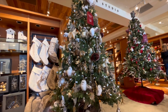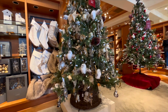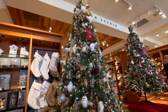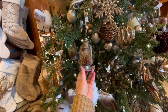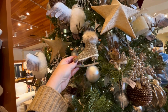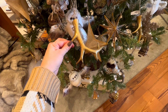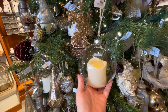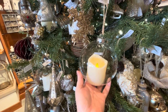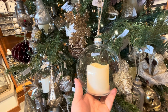Here is the rustic glam tree. So it's featuring all of the ornaments from that collection. They are not on sale, and they're not in the pre-Black Friday sale. Whether they all of a sudden go on sale on Black Friday, I'm not aware, but I'm pointing out my very favorites, which I think you saw in the ornament video. But these look very nice, and they're all at the regular price, but I think worth it. This is still one of my favorite looks. I just love this flickering candle ornament.